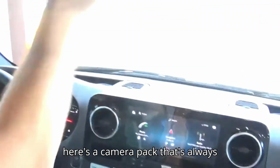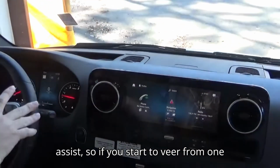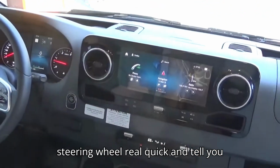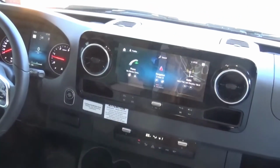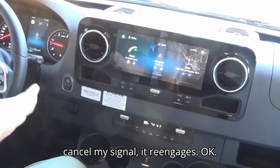Inside here's a camera pack that's always looking forward. That's for your adaptive cruise control. This does have lane assist, so if you start to veer from one side to the other, it will bump the steering wheel real quick and tell you that you're getting out of lane. If you hit your turn signal, it shuts it off. I can change lanes, and then once I cancel my signal, it re-engages.